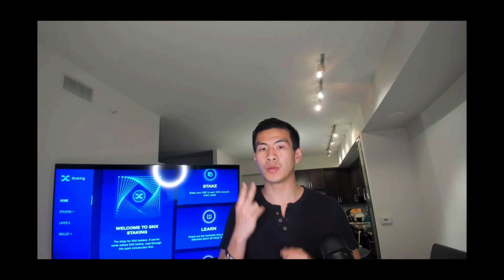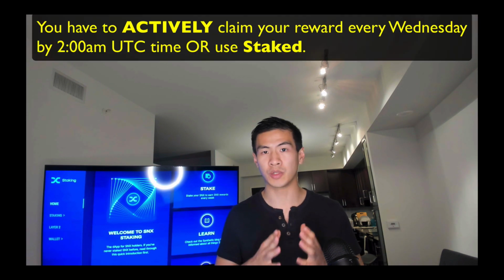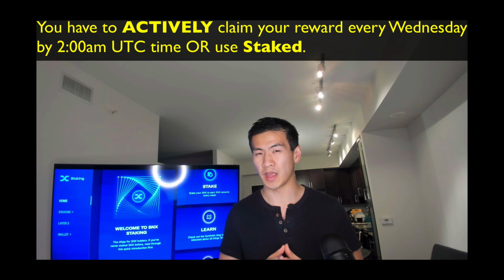Here's the thing. You get two kinds of rewards for staking SNX: the SUSD fees generated on the synthetics exchange and the SNX inflationary rewards. Now, you must claim these rewards weekly or else they're going to get redistributed to the other stakers in the pool. That is really messed up, no matter how you think about it. Now, the fee period, that is your 1 week of staking rewards to claim, closes at around 2 a.m. UTC every Wednesday. Each fee period lets you claim the rewards you earned for staking the previous week.